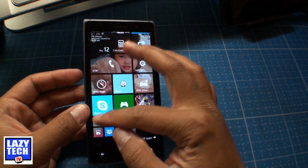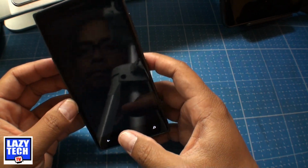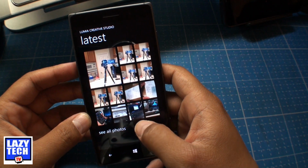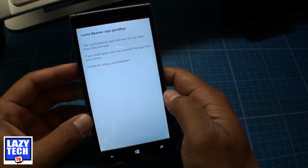What is this? Lumia Cinemagraph. What's a Cinemagraph? What does this do? Oh, it's one of those. What's this? Lumia Storyteller. It's a new way of sharing exciting photos. Okay, I'm never gonna use this. Lumia Creative Studio. So what can I do with this? Is this the photo editing app? That's the photo editing app. Okay, I'd probably use that if I knew that was on here. Lumia Beamer says goodbye. Oh, but that's nice.